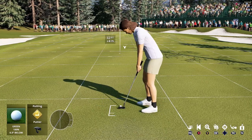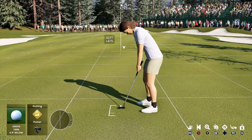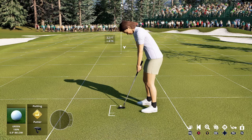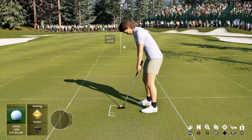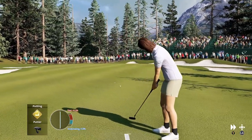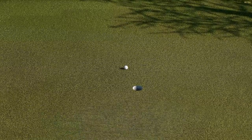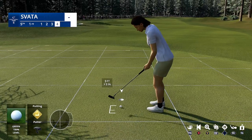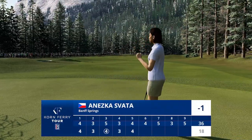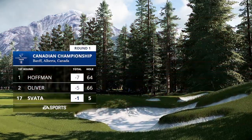Yeah, thanks, Rich. This is a pretty straightforward putt overall, but we are going up a gentle slope. Needs an extra bit of gas. Nope. That one finished off. It is a par here at 5, and she'll remain at 1 under par.